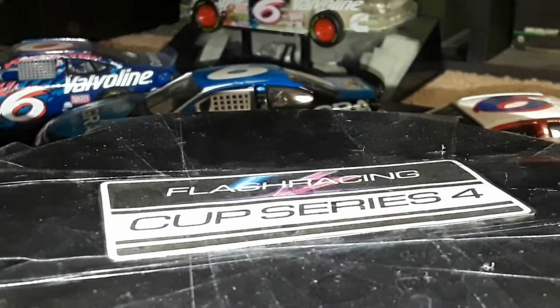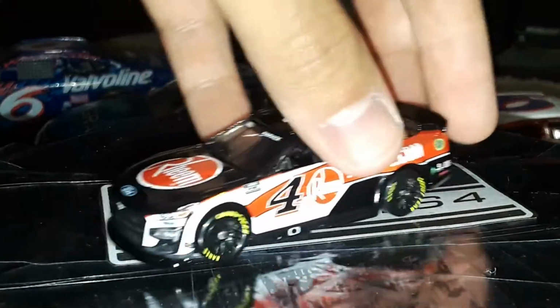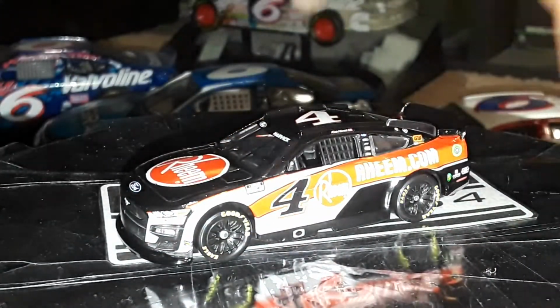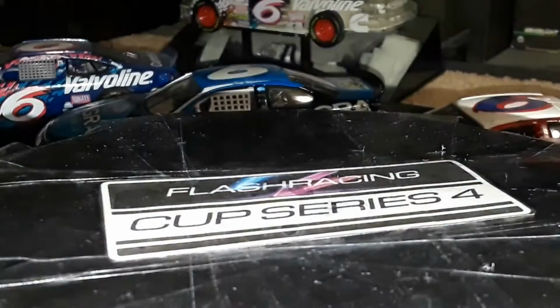So there's that. Here is the number 4 team, Kevin Harvick. And one thing, as I put this in the camera, Kevin Harvick has a lot of cars. You're going to see a lot of Kevin Harvick. So if we don't review all of his cars, here's what this one looks like. Very good. Black and red.